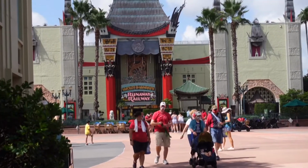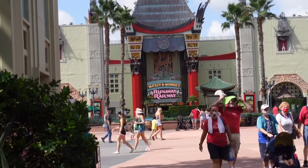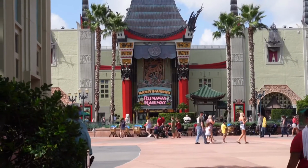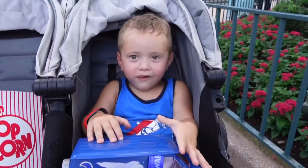Now that we got a Rise of the Resistance boarding pass, that's really all we need to do as far as new stuff on our checklist for the trip, like must-dos that we wanna do. So that would be nice if we got both done, then the rest of the trip is pretty much gravy from here on out. How's my little popcorn monster doing?